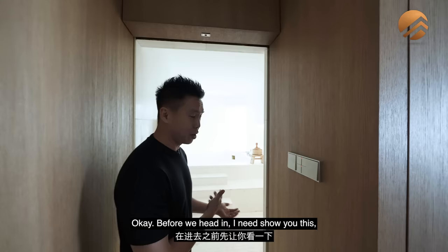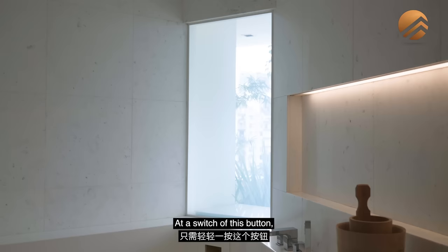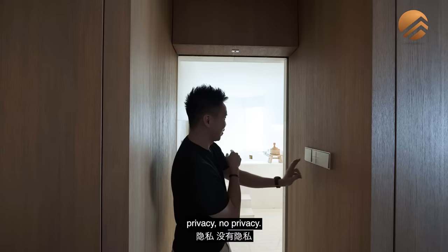Okay, before we head in, I need to show you this. You notice that window there at the switch of this button? Privacy, no privacy. Privacy, no privacy. Privacy, no privacy. Okay, let's head in.